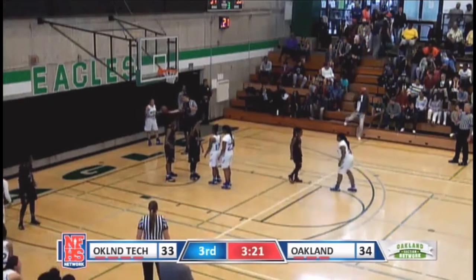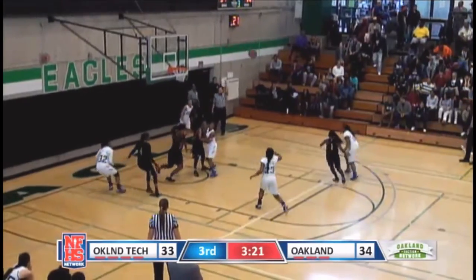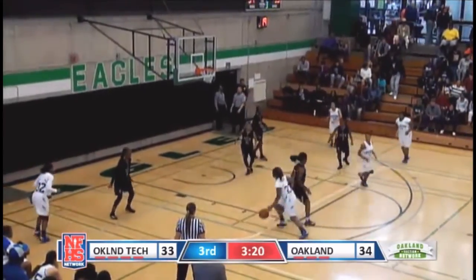Cute little guy in front of us. He's wearing the blue and white. We wonder if maybe he's an Oakland High fan.